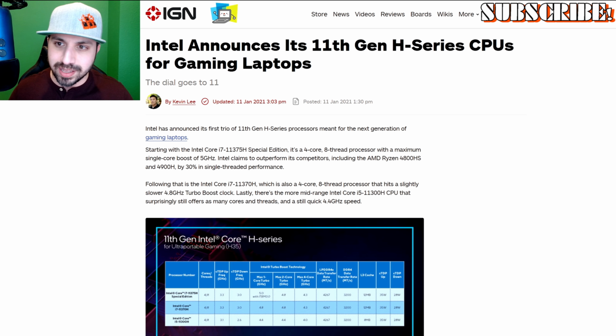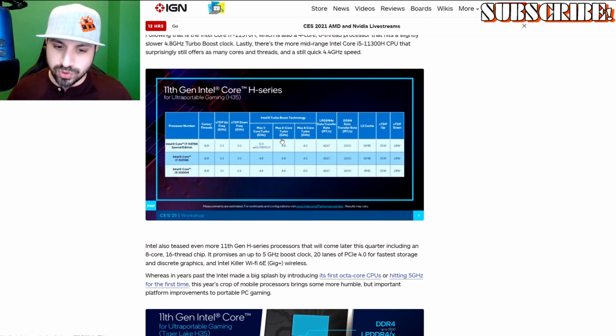Now, these new gaming laptop CPUs do give us kind of an idea of potentially what is coming in the future. Intel claims to outperform its competitors, including the AMD Ryzen 4800HS and 4900H, by 30% in single-threaded performance. And when you are talking about gaming, one of the biggest factors is the single-core threaded performance, if not maybe one of the most important factors. Okay, so that's just what Intel is claiming. Once these actually drop, we will have to wait for independent benchmarks, but that was announced today.